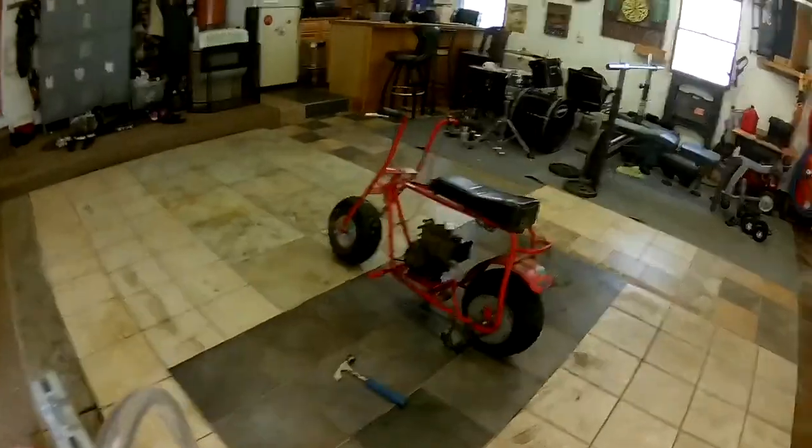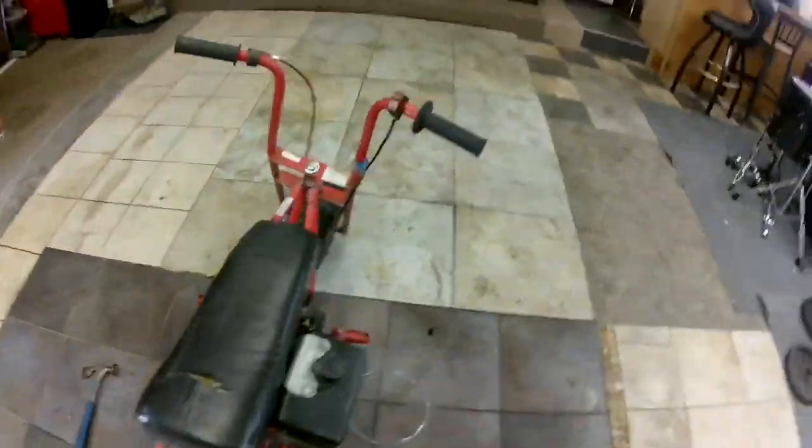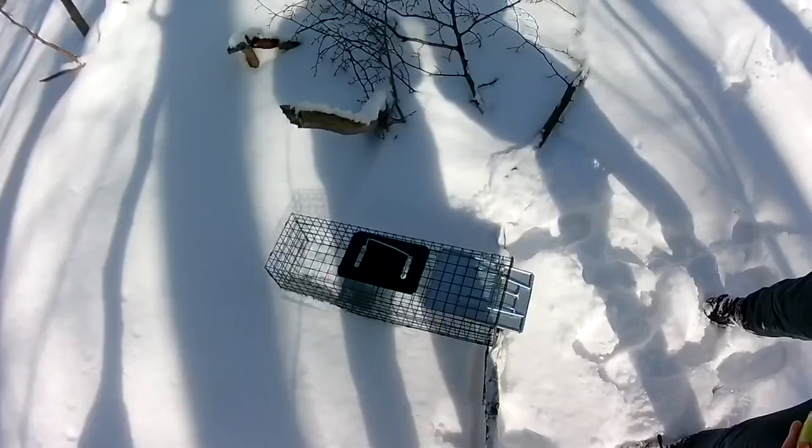Alrighty, boys, just got back from Ace, got some fuel line. We're gonna set the squirrel trap, and then we're gonna head over to Advanced.